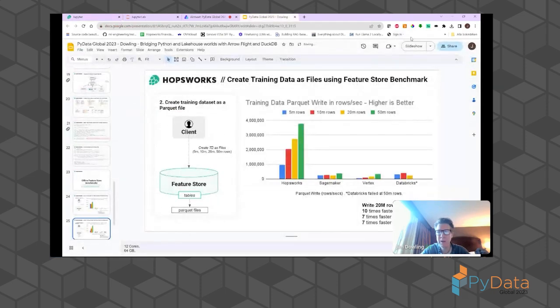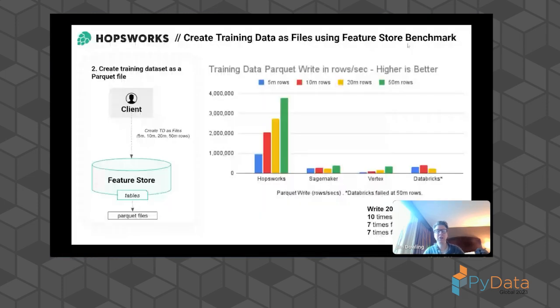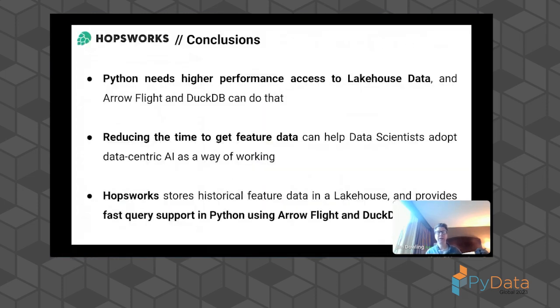That's it. And with that, I'd like to conclude. We get a feeling for the performance benefits that we get when we use Arrow Flight in particular, or the Arrow protocol, to transfer data from the Lakehouse to Python clients. And we get a great boost in terms of this temporal join with DuckDB compared to using Spark.